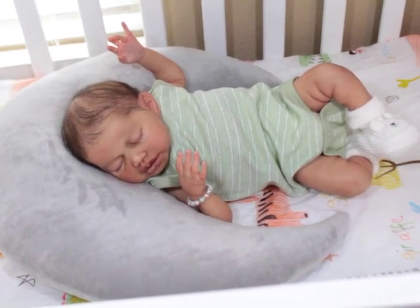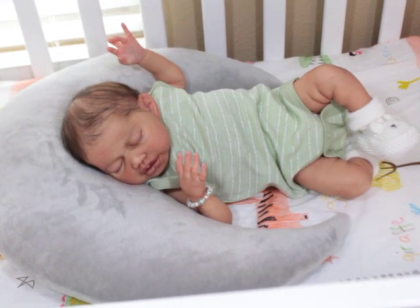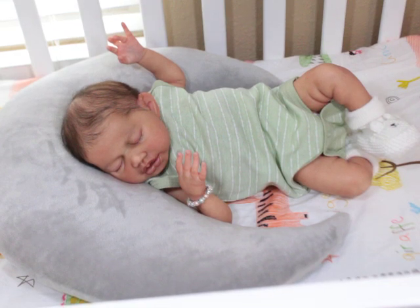Let me know in the comment section, should I have kept her on that mustard colored little dress or what? Or did y'all not like neither one of them?